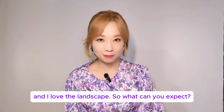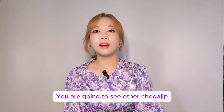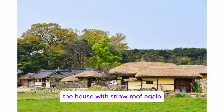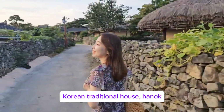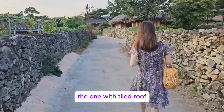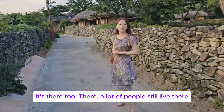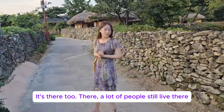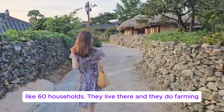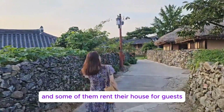So what can you expect? You are gonna see other 초가집, yes, the house with straw roof again, but you're gonna see some of the Korean traditional house hanok you are familiar with, right? The one with tiled roof, yes, it's there too. There, a lot of people still live there, like 60 households. They live there and they do farming, and some of them rent their house for guests.